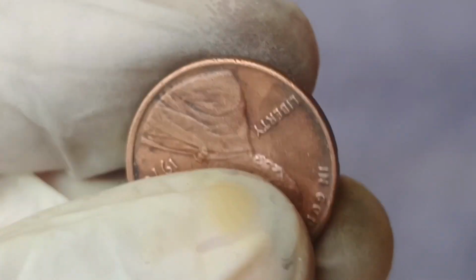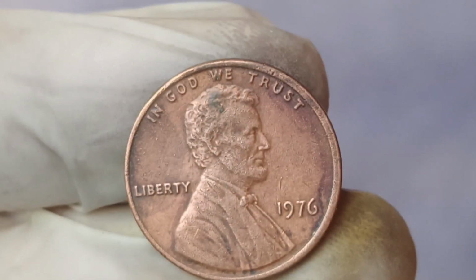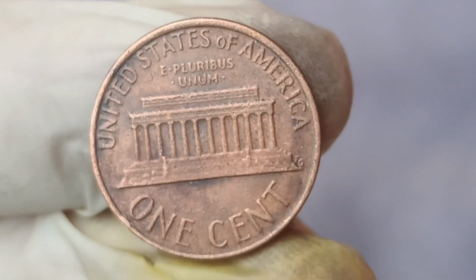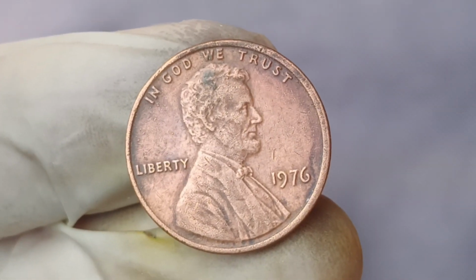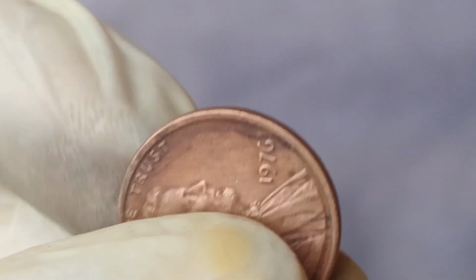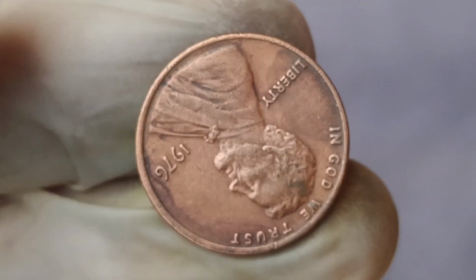This rare error coin, with its steel composition, became known as the 1974 steel penny, and it quickly became one of the most famous coins in U.S. history. The problem, however, is that nobody knows exactly how many of these 1974 steel pennies were minted. Most experts agree that the number is extremely low, and there's a strong belief that only one or a very small handful of these coins were made.